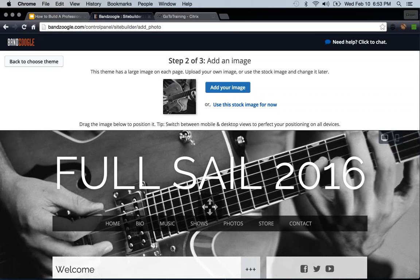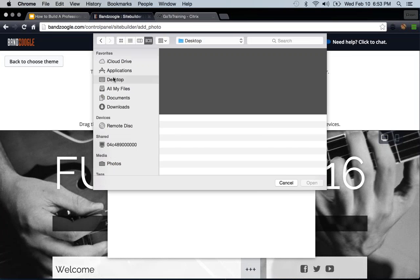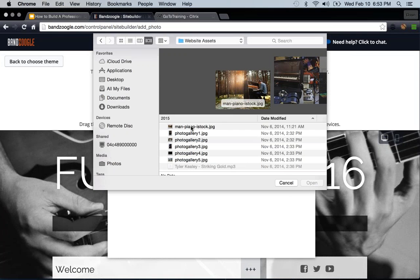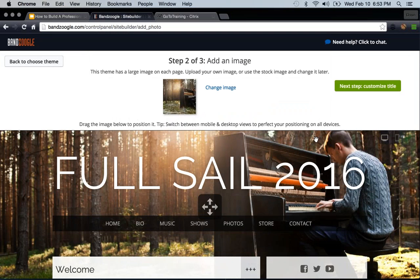Upload your own custom image. We start off with a stock image, but you can add your own image, and you can always change these images later. I'm just going to upload an image here. I have a folder on my desktop called Website Assets, so I kind of cheated. I have all my stuff ready to go, but it makes things run a lot more smoothly and more quickly. So I've got my little Piano Man image here. I'm going to select that, and there he is. And then I'm going to move on to the next step.